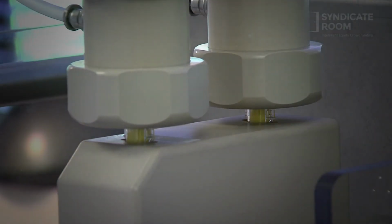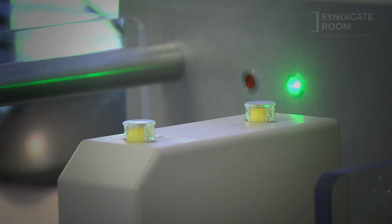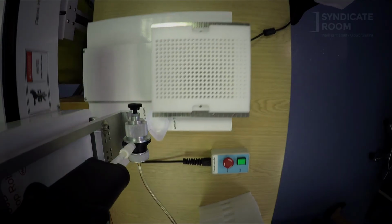Next year we have quite a lot planned. We have a bioequivalence study for sumatriptan, and we're also taking our epinephrine product from proof of concept through to a prototype that we could then do a clinical study with.